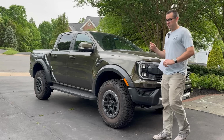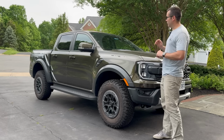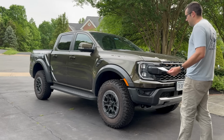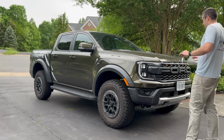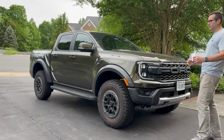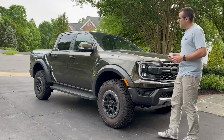So enough with the little things that I would change about it. Overall, it's great, and I want to start going through the things I absolutely love about this truck. So first of all, just the way it looks. If you guys are watching this, you like these trucks, so you know how they look. It's just everything about it. I put the little amber marker lights in the front. Some people say, you know, that's for the big trucks. You don't need it. No, I don't need it, but they look cool, and I wanted it, so I put them on there.